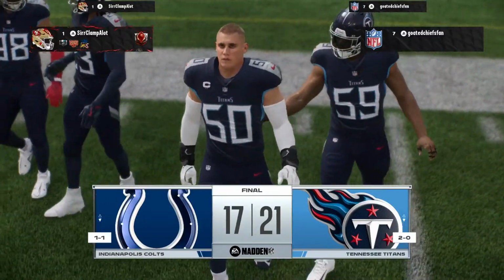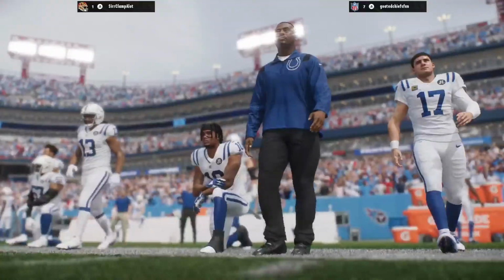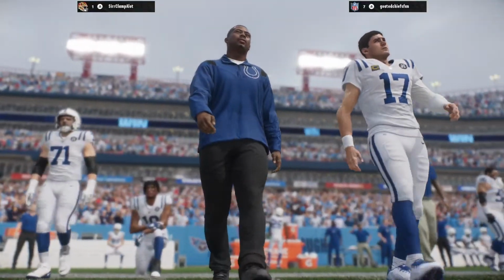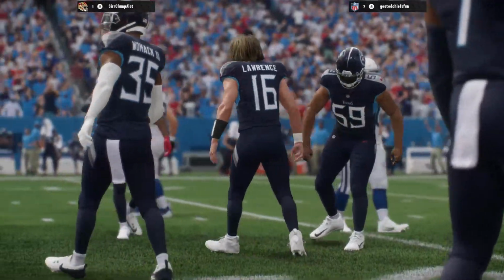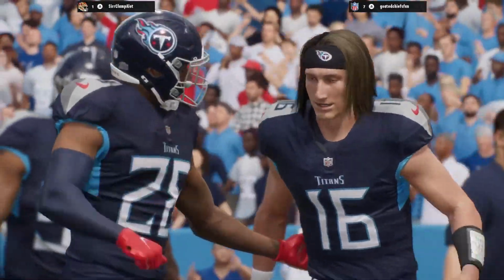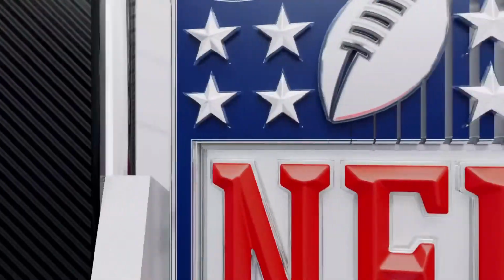And we talked so much about the turnover battle determining who wins and who loses. This game, no exception. They didn't turn the ball over at all, and they go on to victory. They looked like a smooth operation in this one, didn't they? Because you look at every facet of the game, they handled their business.